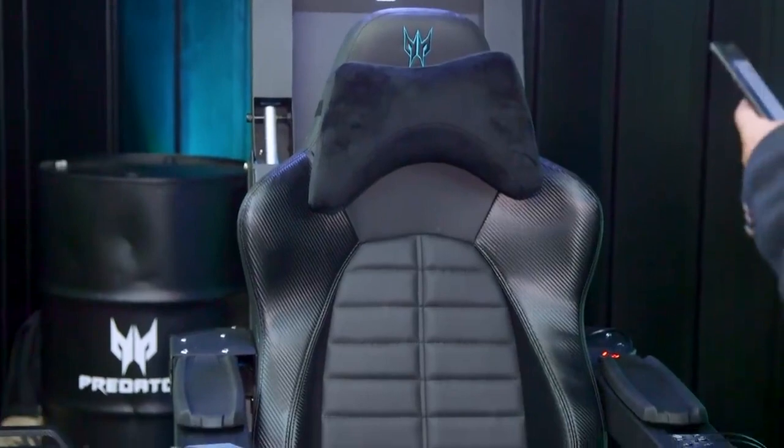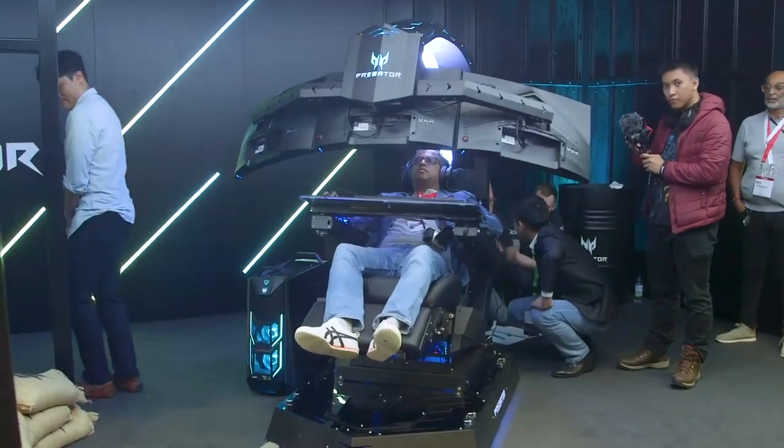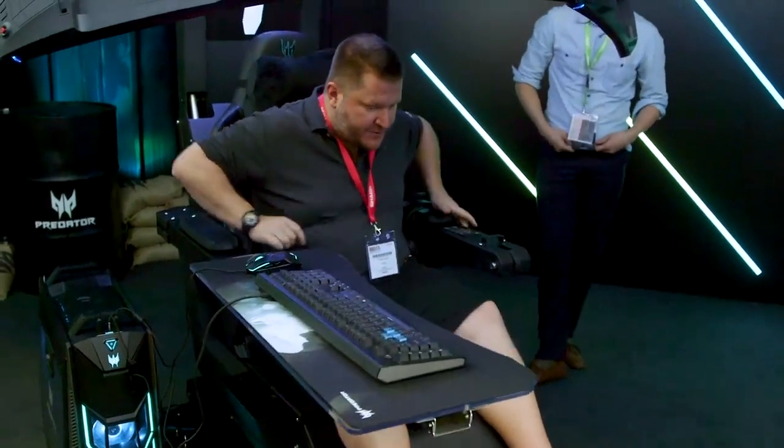As a chair, the Predator Thronos is pretty comfortable. It felt like I could sit there and just game for several hours on end. But if Acer is really going to go through with this, they kind of have to give us more space to veg out for a while. I'd love a cup holder.